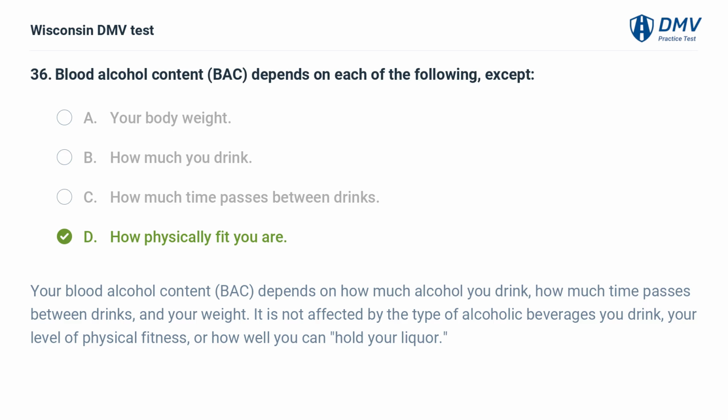D. How physically fit you are. Your blood alcohol content (BAC) depends on how much alcohol you drink, how much time passes between drinks, and your weight. It is not affected by the type of alcoholic beverages you drink, your level of physical fitness, or how well you can hold your liquor.